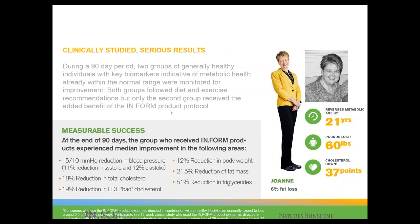So to recap, very important that people understand, your clients understand, there were two groups. Both groups had the healthier diet plan, because obviously there's no magic pill that's going to cure everything. We know that. There's no magic bullet here. But we do know that healthier diet, of course, is going to help us be healthier. So two groups. They were both on the healthier diet, but only one group also received the IN.FORM products and the IN.FORM product protocol. So what happened?